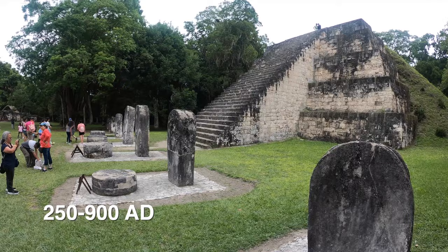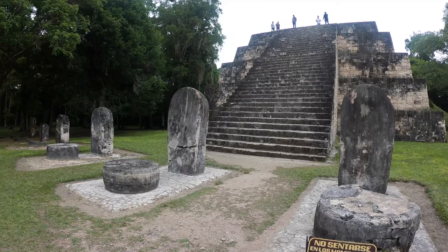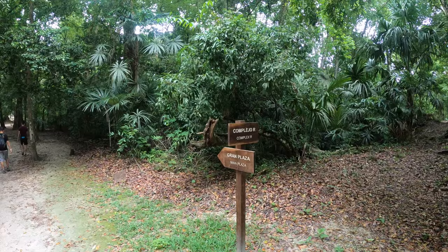Now, these pyramids were built between 250 and 900 AD, and the stone tablets in front were used to document important events. So now we're heading into Complex R and into the main plaza.